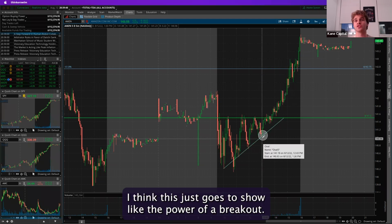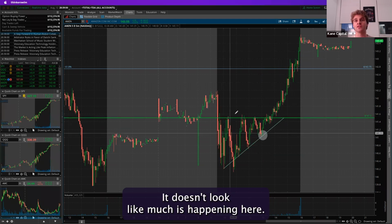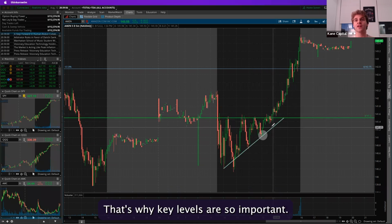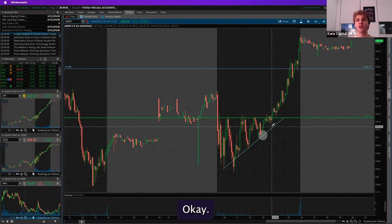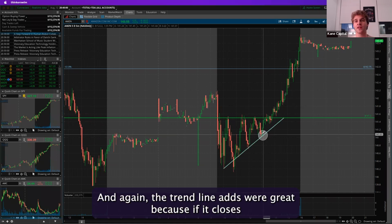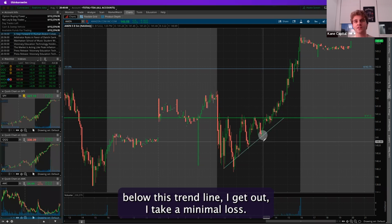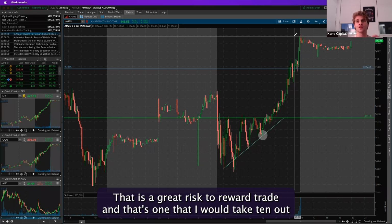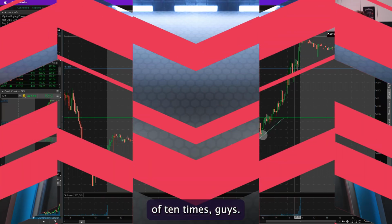I think this just goes to show the power of a breakout. It doesn't look like much is happening here, but once this level finally cracked, you get that big move. That's why key levels are so important. And again, the trend line adds were great because if it closes below this trend line, I get out and take a minimal loss. So you have very low risk down to here and you have unlimited upside there. That is a great risk to reward trade, and that's one that I would take 10 out of 10 times, guys.